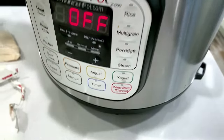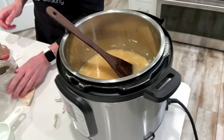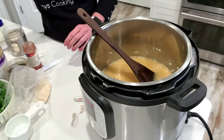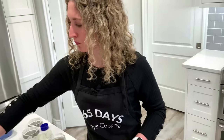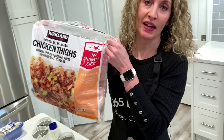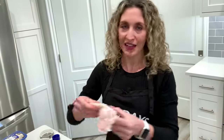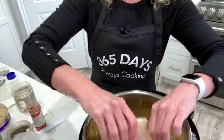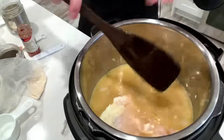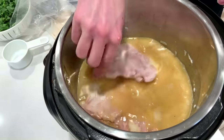All right. Now we're going to add in the rest of the ingredients. So this is going to be really good. Today I'm going to be adding in chicken, mushrooms, and kale. So I'm going to be using these chicken thighs. We buy this big bag at Costco usually. It's just very convenient. They're individually frozen. They're very flat, so they actually cook pretty quickly in the Instant Pot. So I'm going to add in about 1.5 pounds, which will be about 6 chicken thighs.